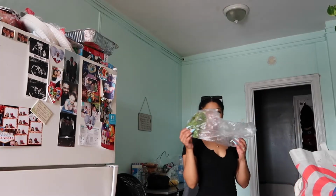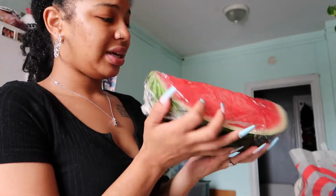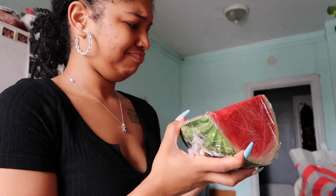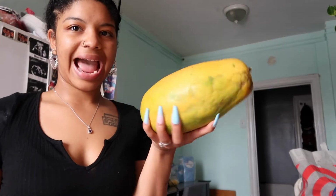I also got some meat, and I got some seeded watermelon, but we only had one black seed. I don't know what's going on these days. All of the seeds look like, but this is the first time I saw a seeded watermelon in a long time. Last thing I got is a papaya.